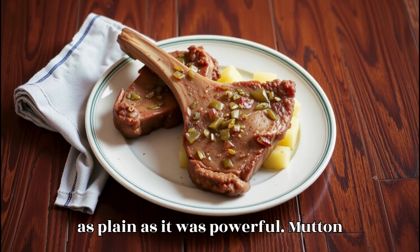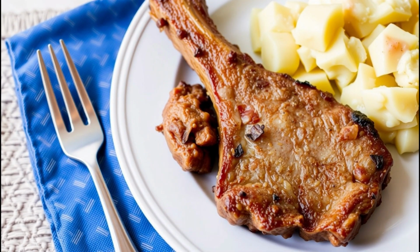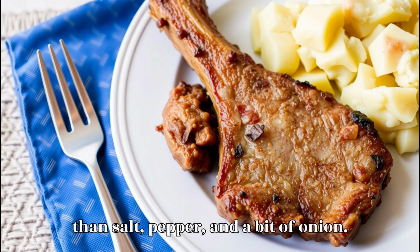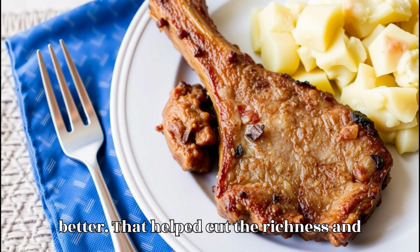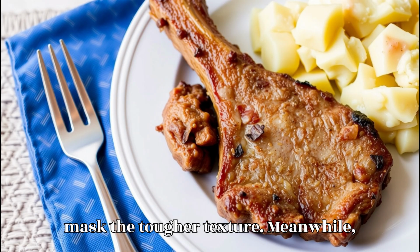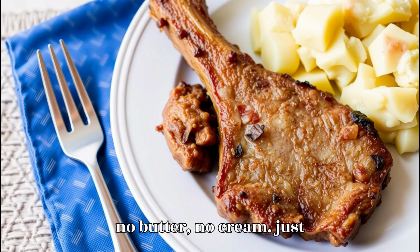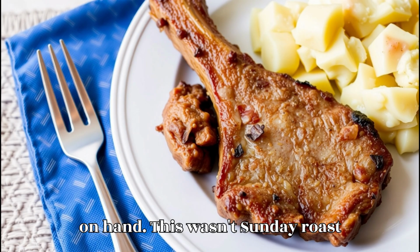Mutton wasn't tender. It took time. Cooks would pan-fry the chops in lard or drippings, sometimes with nothing more than salt, pepper, and a bit of onion. If you had vinegar or mustard, even better. That helped cut the richness and mask the tougher texture. Meanwhile, the spuds simmered in a pot until soft, no butter, no cream. Just water and a dash of salt. Served plain, or mashed with whatever fat you had on hand.